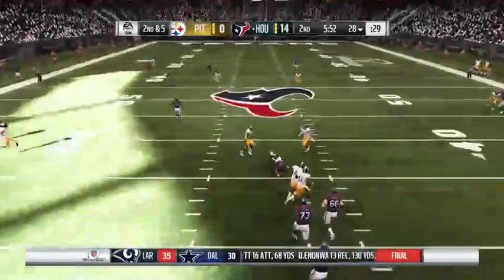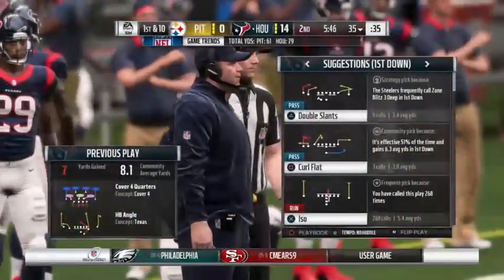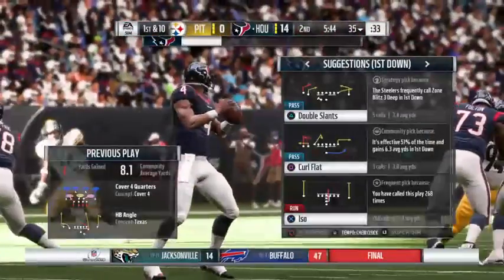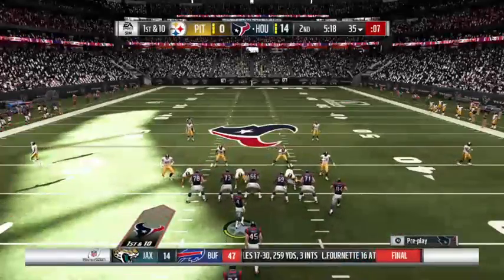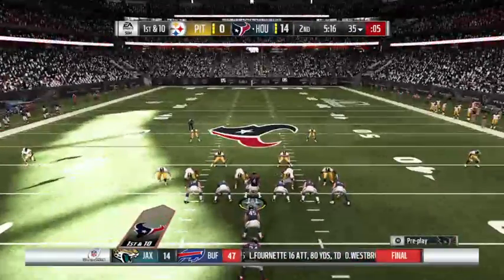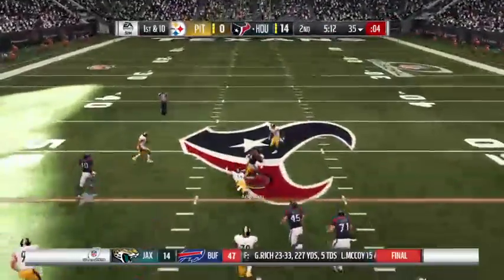Forced out to his left, and avoids the contact by sliding. Give him 7 on the tuck and run, and it'll get him a new set of downs. Certainly making his presence felt in both the pass and the run game. He's having an impact. Yeah, and his first carry of the game right there, he had hurt him with his arm. Now he's showing that he can shuffle the puppies as well.